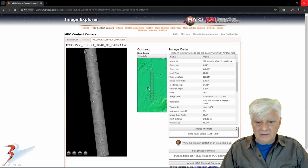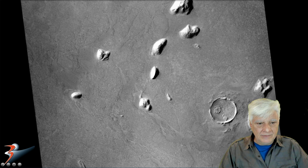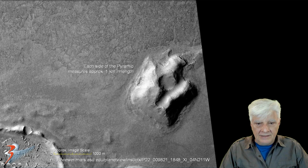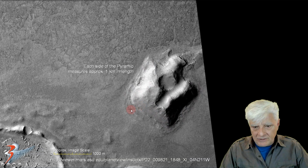Thank you, George. The photograph analyzed here was also taken by the context camera on board the MRO on 2008/08/30 at a resolution of 5.46 meters per pixel. And there's a closer look at the anomaly we'll be taking a look at in the low res. This site is slightly to the southeast of the Great Pyramid at roughly 6 degrees, 33 minutes north, 148 degrees, 59 minutes east. And here's the pyramidal structure at actual size, and each side measures approximately 1 kilometer in length. And we can also see possible signs of water erosion.